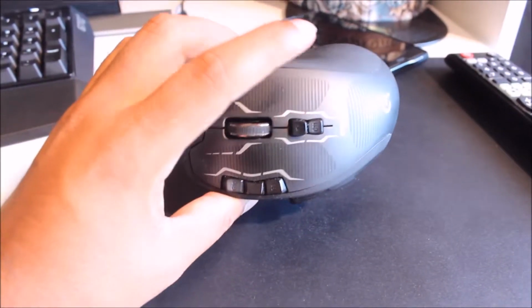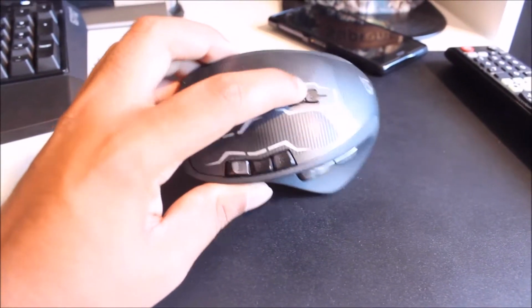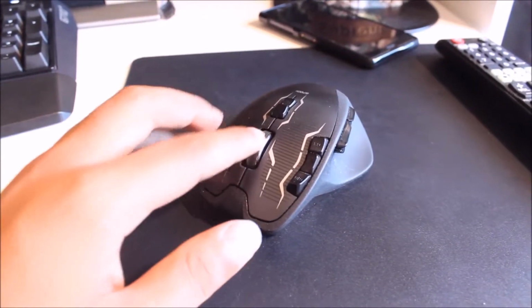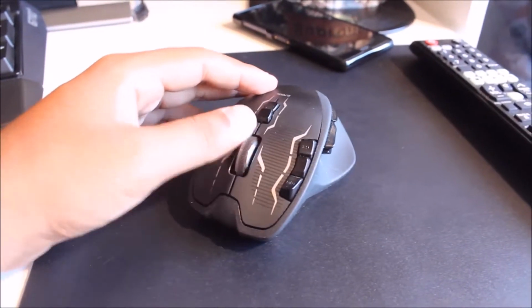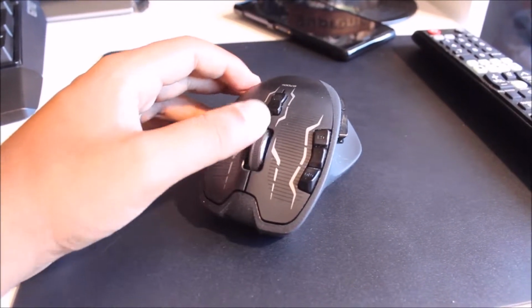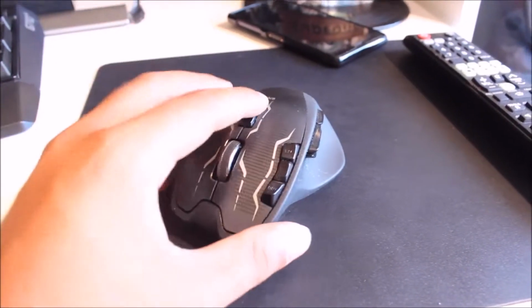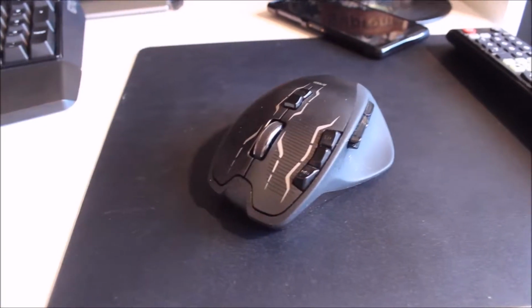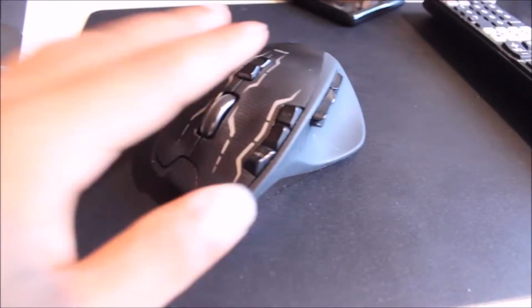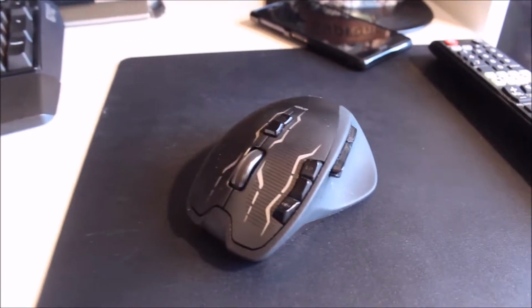The best part of this mouse is this button here that enables and disables infinity scroll, I think it's called. So now, as you can hear, it's a normal mouse, just scrolls and doesn't have infinity scroll. And then you click that button again, and as you can hear, it just spins forever.